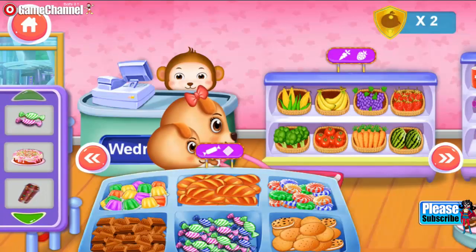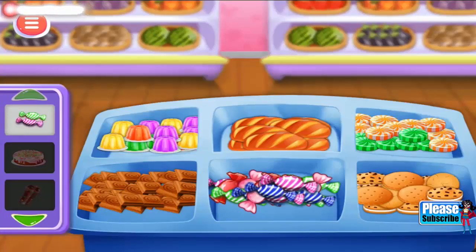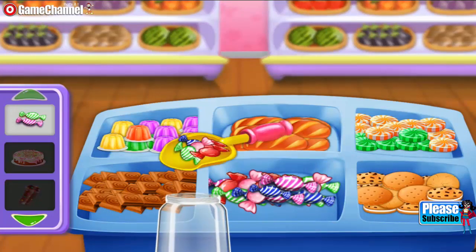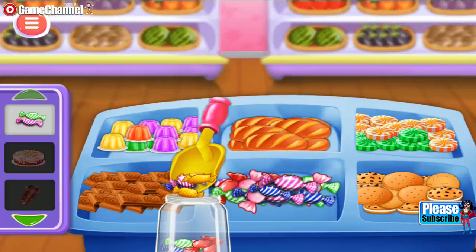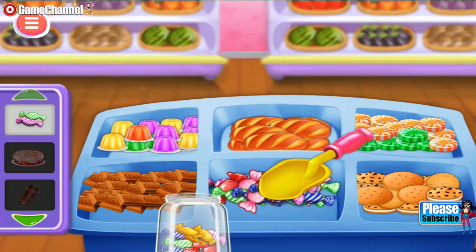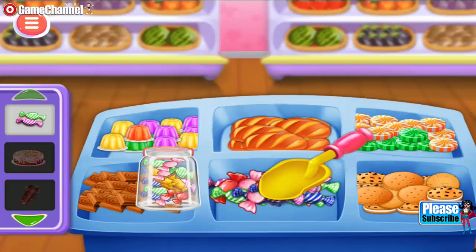They need to buy these things today. Can you help them? Bread and... Help them pick some snacks they want. You're awesome! That's awesome! Perfect!